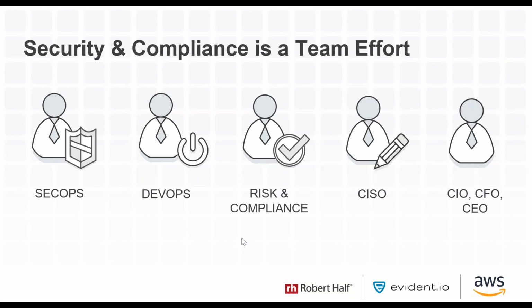When I think about a security team, say a team of 40 in a company the size of Robert Half, which is roughly about 17,000 people, it's really difficult for that team to get its arms wrapped around all the security concerns, all the controls, and identifying all the issues. So it's extremely important to partner and build a team that can effectively address these issues.